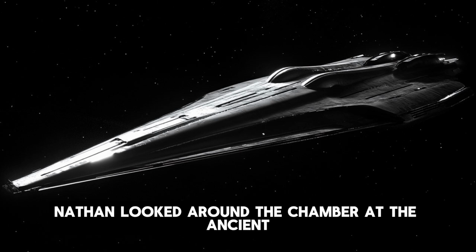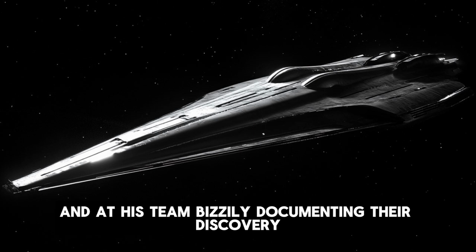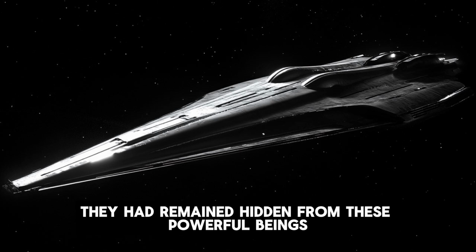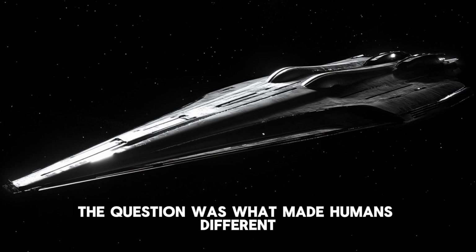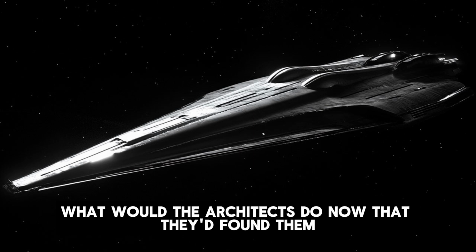Nathan looked around the chamber, at the ancient yet advanced technology surrounding them, and at his team busily documenting their discovery. Humanity had just stumbled onto something massive, something that had shaped the destiny of countless species across the galaxy. But somehow, they had remained hidden from these powerful beings until now. The question wasn't just why humans weren't in the predictions. The question was, what made humans different? And more importantly, what would the architects do now that they'd found them?